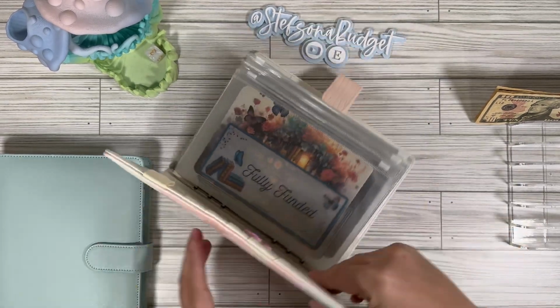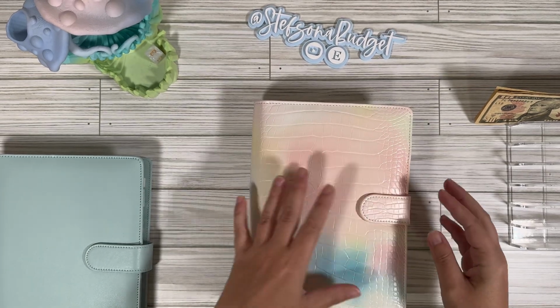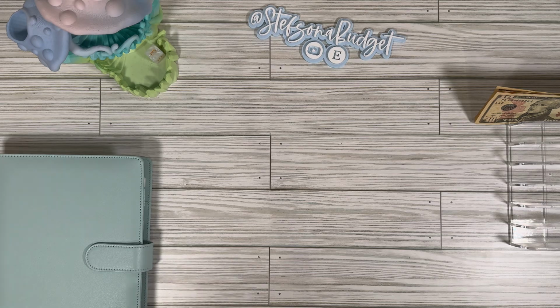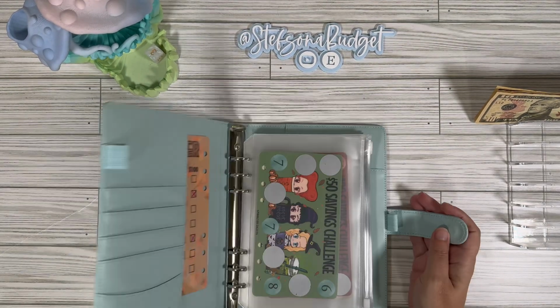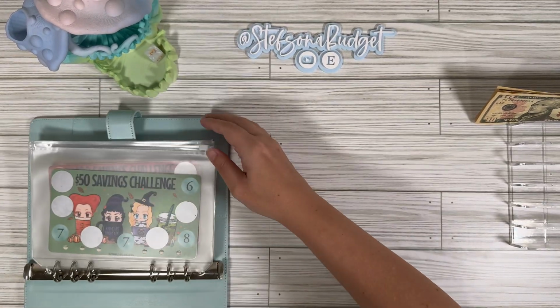All right, that is the month ahead. Look at this thing. It is ginormous. It barely closes. Super, super satisfying. Okay, next up we have our emergency fund binder. And this one's a lot of fun.